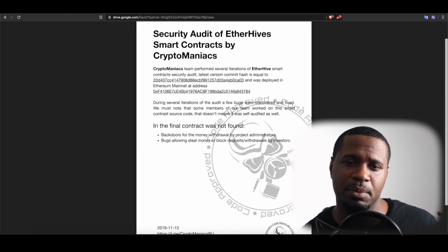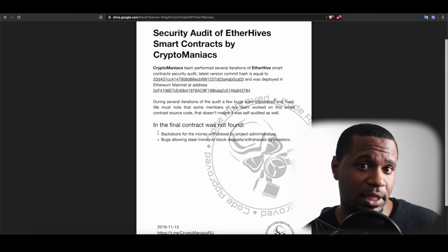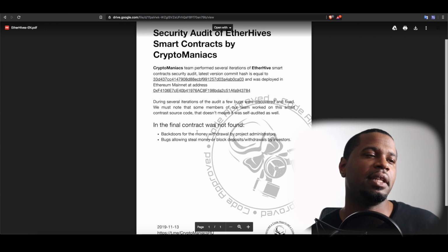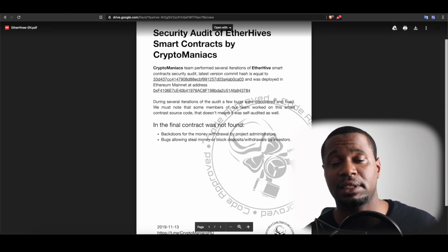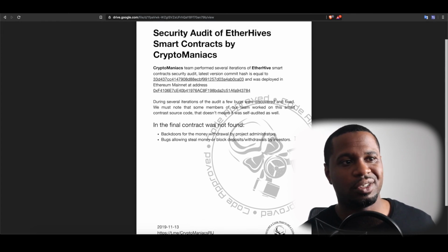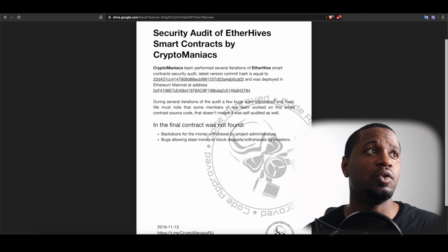And on top of that, the main thing that they searched for in these audits was backdoors for money withdrawal by the project administrators. That does not exist. They said that this was not found. So they can't just be taking money in the back end. And then bugs allowing to steal money or block deposits and or withdrawals by investors. So they're actually running a smart contract that has no back doors to go ahead and scam you, exit scam or anything like that. But you do need to be aware that these smart contracts do fill up.